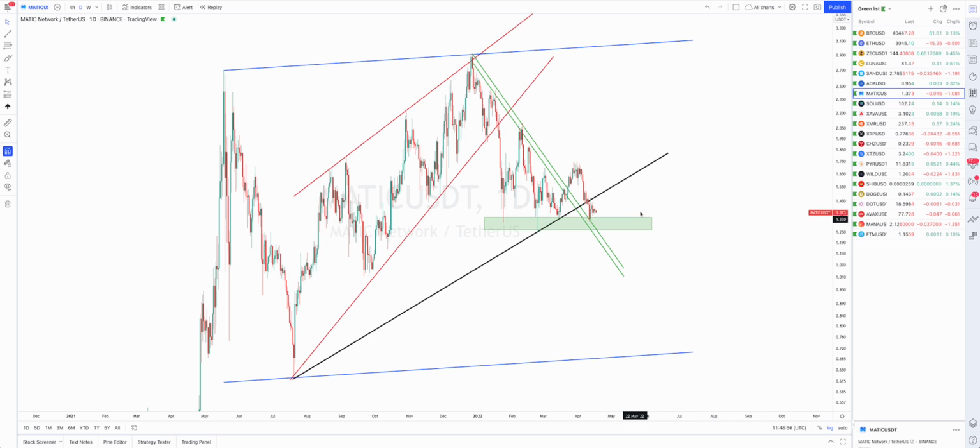And Matic has broken that black support and backtested it, and this green support is so far holding. Okay, so 1, 2, 3, 4 touches.